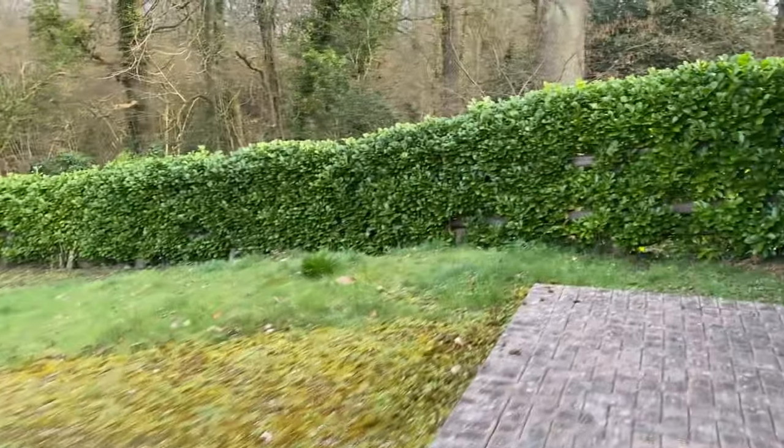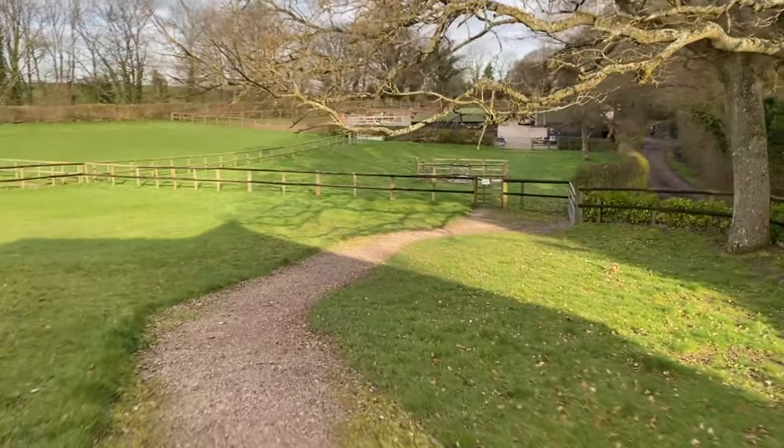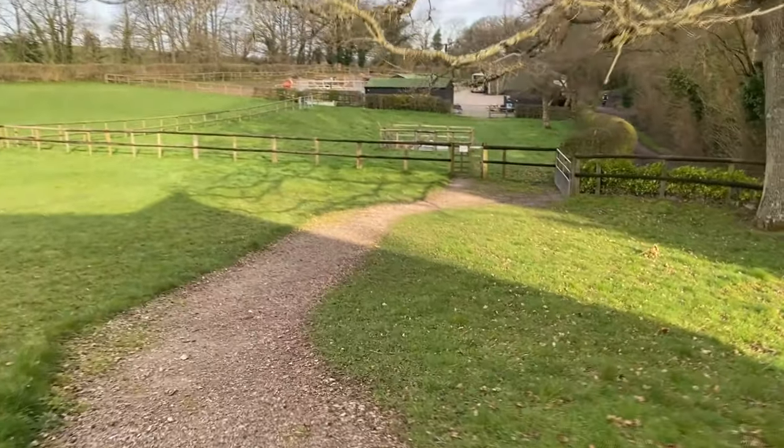So admin is all done. So we are now heading down to the yard to feed the horses and start the morning routine on the yard. So I will take you along with me.